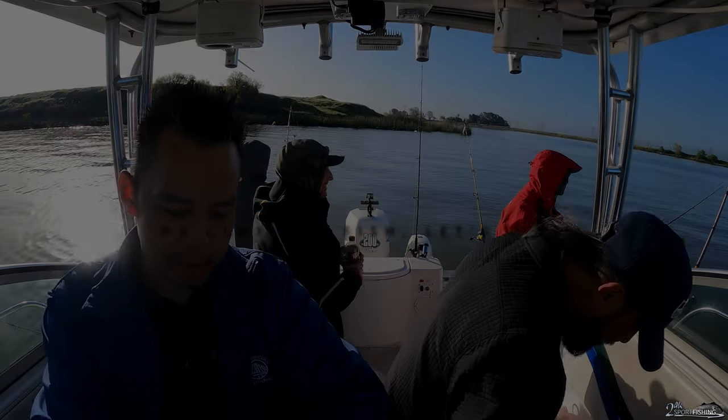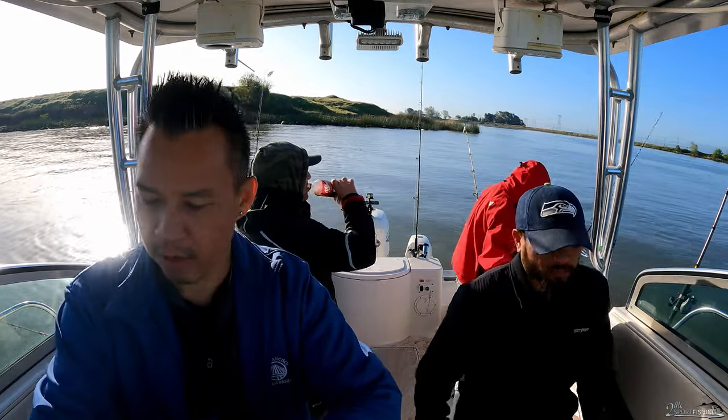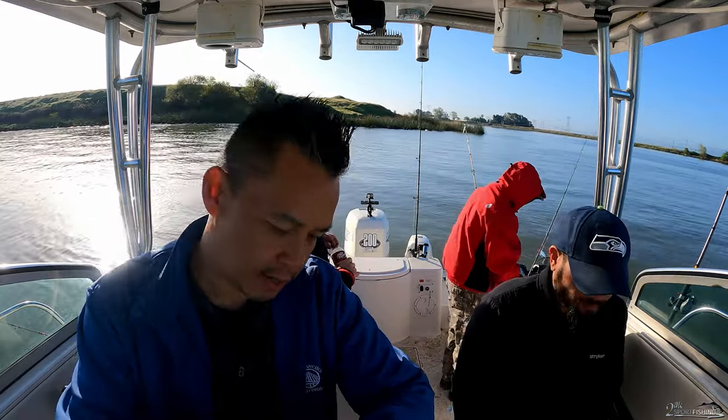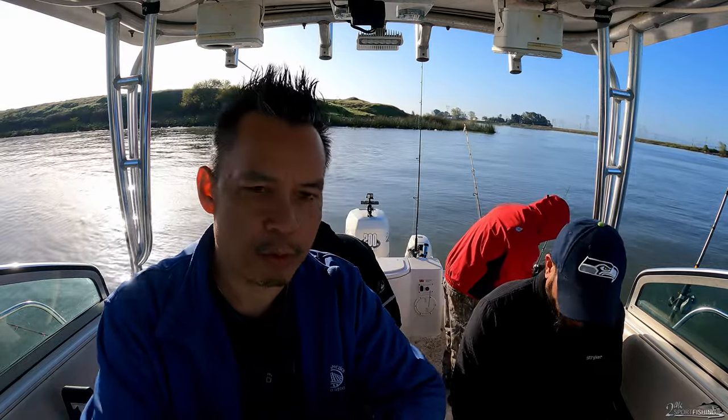Folks, well, Decker Island produced nothing at the very northeast side of Decker. We did find some fish in the deep, but it's a little bit too deep for what we're doing.